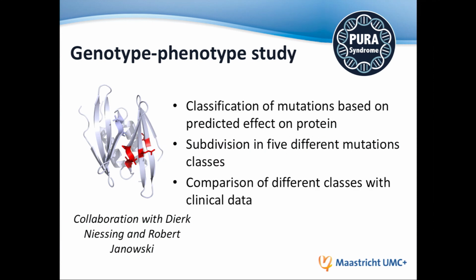And how we did this was to classify mutations based on the predicted effect on the protein. So we have a gene with a certain mutation, and every mutation has a specific effect on the protein function. And we grouped all those mutations in 5 different classes. So we had 5 different classes and 5 different groups of patients with a similar type of mutations. We compared these groups of patients, all the clinical features. For example, we collected how many patients in group 1 had epilepsy and how many patients in group 2, and so on.